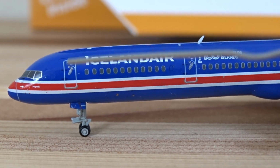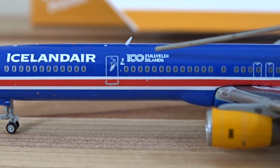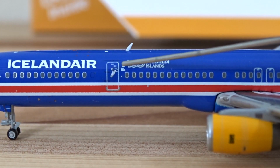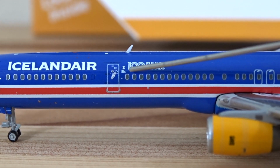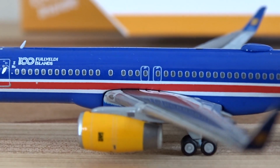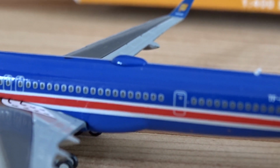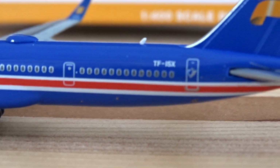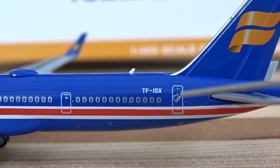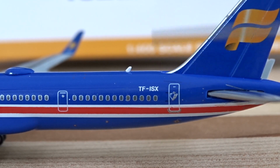The IcelandAir titles, the L1 and L2 doors. We have the 100 Year Independence Anniversary sticker here, and then next to the L2 door we've got some stickers. There's one for Wi-Fi, and I'm not sure what the other one is. Moving down, we've got the two overwing exits right there, and then a SATCOM for Wi-Fi. Because it's a 757-300, we have another exit door, and the aft exit door back here, and the full registration TF-ISX, or Tango Foxtrot India Sierra X-ray.